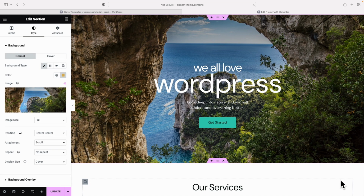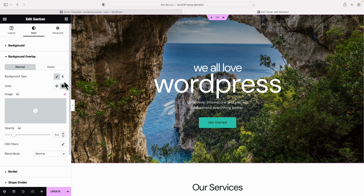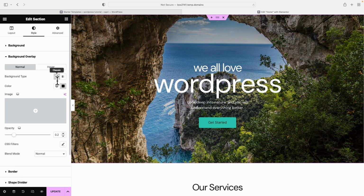And that's looking pretty good, but maybe in your case, the text is hard to read over an image. Well, there's an easy solution for that. So I'm going to go under where it says background. I'm just going to collapse that and go to background overlay. So this is going to put a color, either a solid color or a gradient on top. I generally recommend sticking with a solid color, but I'll show you how to do a gradient overlay later.